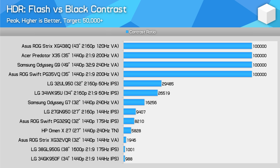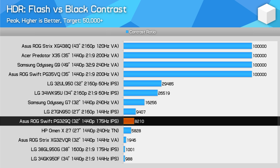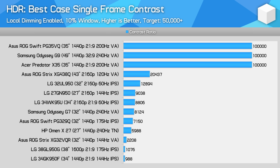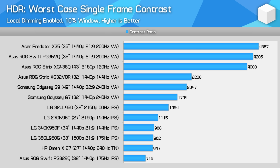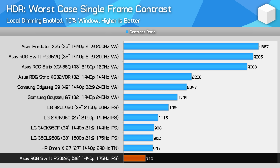With local dimming enabled, the backlight does not fully switch off to show a full black image, so the best case contrast ratio that it can do is a mere 8,210:1, which is less than 1/5 of a good target of 50,000:1. Within a single frame, the best case contrast ratio is therefore just 7,150:1, which is somewhat better than the native contrast ratio of below 1,000:1, but is still insufficient for proper HDR playback. Meanwhile, the worst case contrast ratio this panel can achieve is terrible, at just 716:1, below the panel's native contrast. This is due to the visible raised black levels from the large local dimming zones.